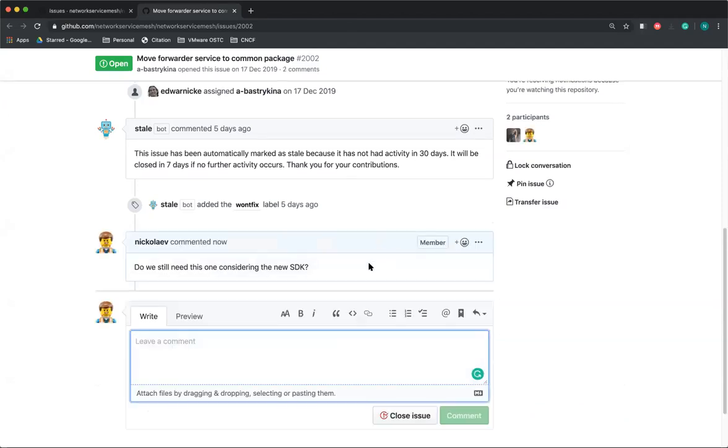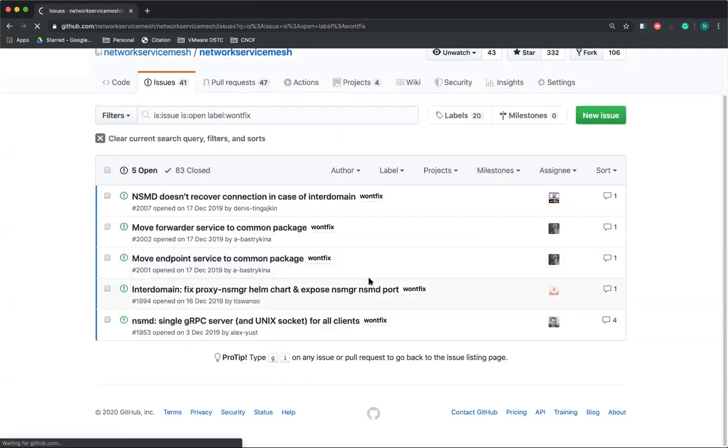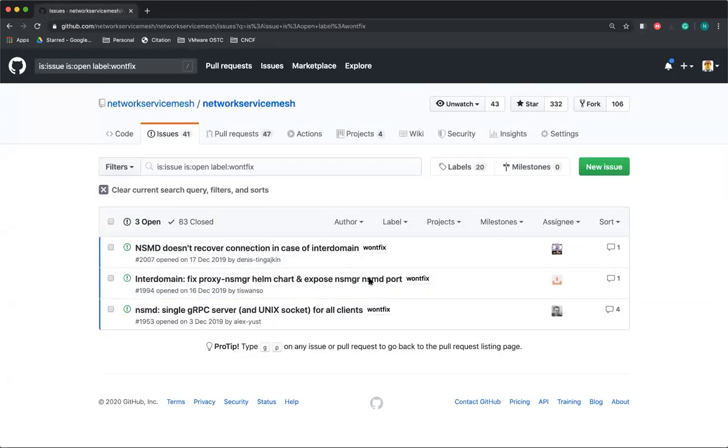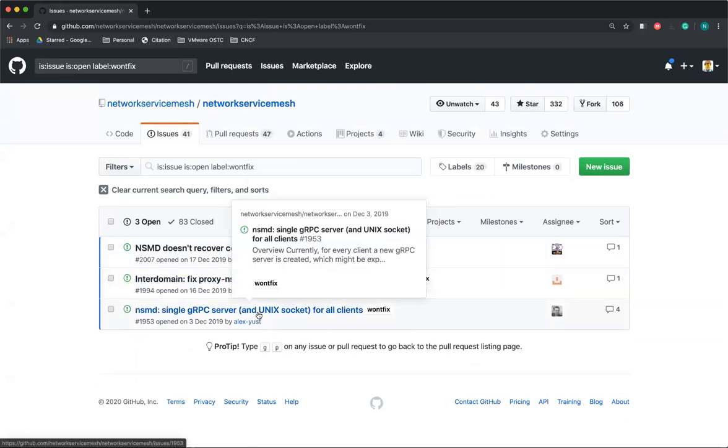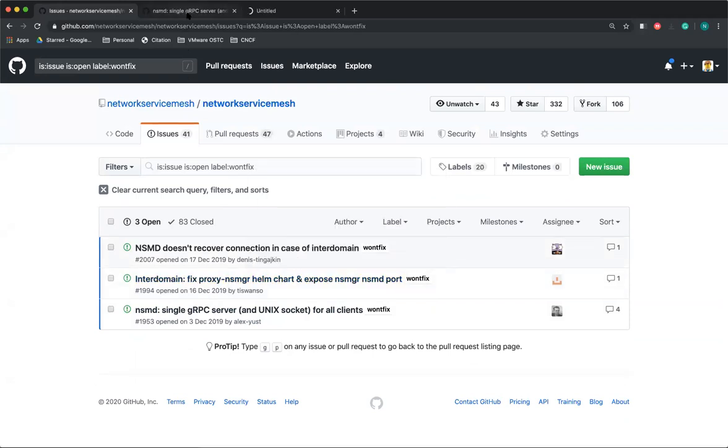Okay, this will give us some time to think. Let's see where this will end. Again, and of course, I guess that once we switch to the new SDK, this will automatically become obsolete. So, yeah. SMD doesn't recover connection. That's interesting. Let's see.